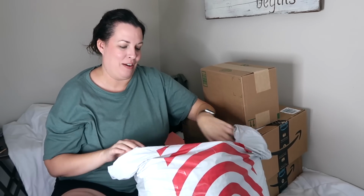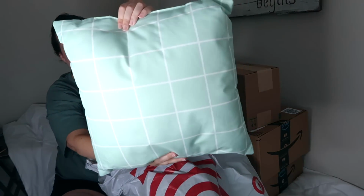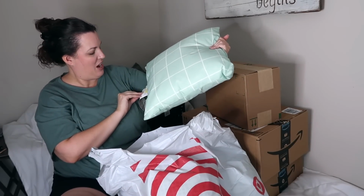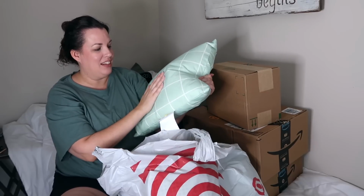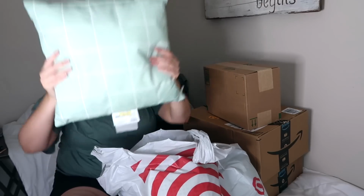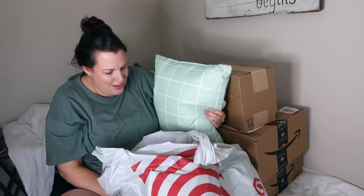And then this was a total impulse buy. I wasn't looking for this. I wasn't gonna do it, but they were on clearance. So I got 2 of these pillows. They were only $5 and they are outdoor pillows. So the material feels like an umbrella. So I know I can clean it because this color worries me about how dirty it would get. So honestly, if it only lasts a year, they were $5.